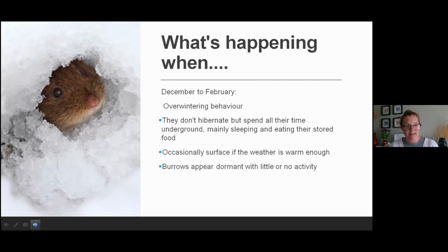So this little guy sticking his wee nose out of the snow is to indicate that it is winter. December to February, we've got an overwintering behaviour. Now, they don't hibernate, but they do spend the vast majority of their time subterraneously beneath the ground, staying warm and feeding on their cached food stores, although they will put their heads above ground when it's warm enough.